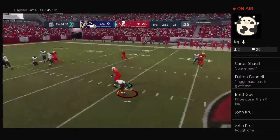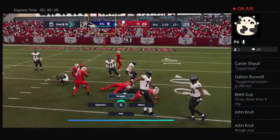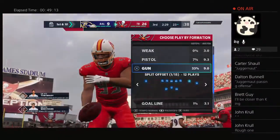And his pass is intercepted. Picked off at the 35. And he's going to get this one to the 23-yard line.